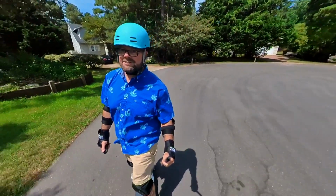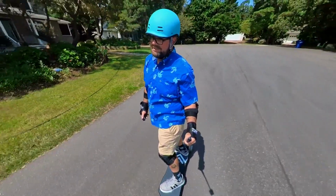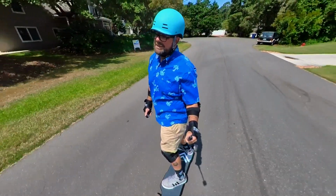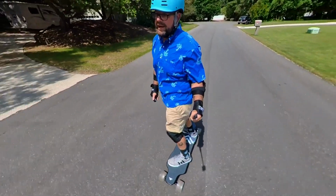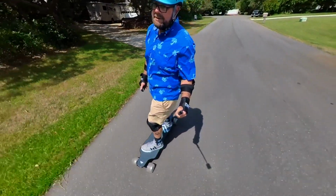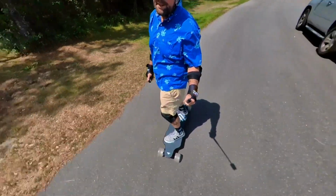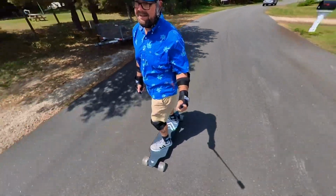But as you may have seen just there, the brakes on this one are very touchy. So you do have to be careful. You go to put these brakes on at speed and you might get thrown. It's different with every board that I have. The belt drive motors typically make it a lot smoother with the braking. But yeah, you do have to be careful.